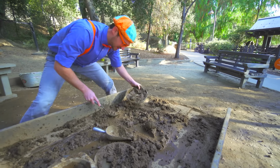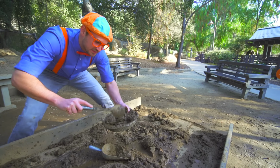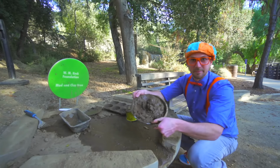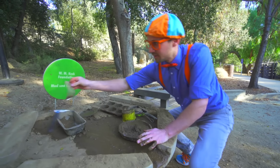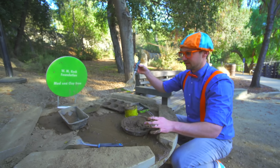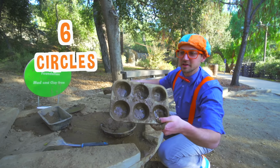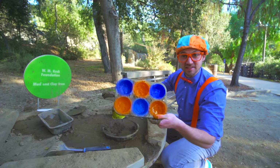Put some right there. Put some right there. See that? Okay. Then come back over here. Oh, okay, we got some mud right here. Yum! And then let's take this spatula. Huh, that one's kind of curved. Let's take this one. Let's scoop some out and put it in the muffin tin. See? Six circles. 1, 2, 3, 4, 5, 6.